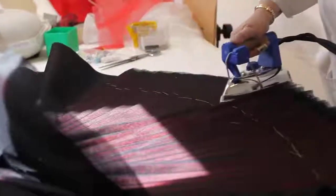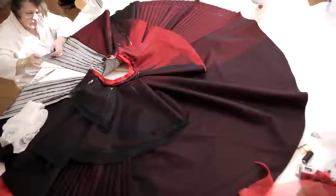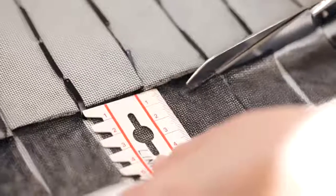Over and over, the pleats are ironed to consolidate their shape and stretch the tulles. The tulles are cut 1 centimeter from the edge of the thigh and stitched along the entire circumference of the skirt.